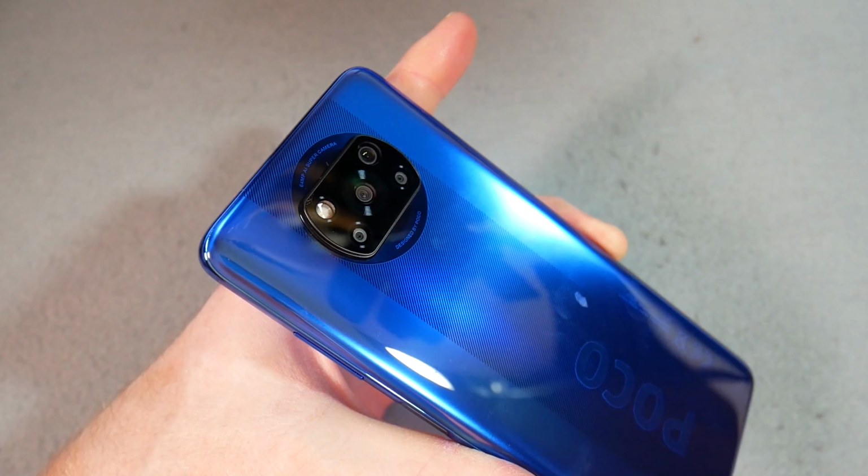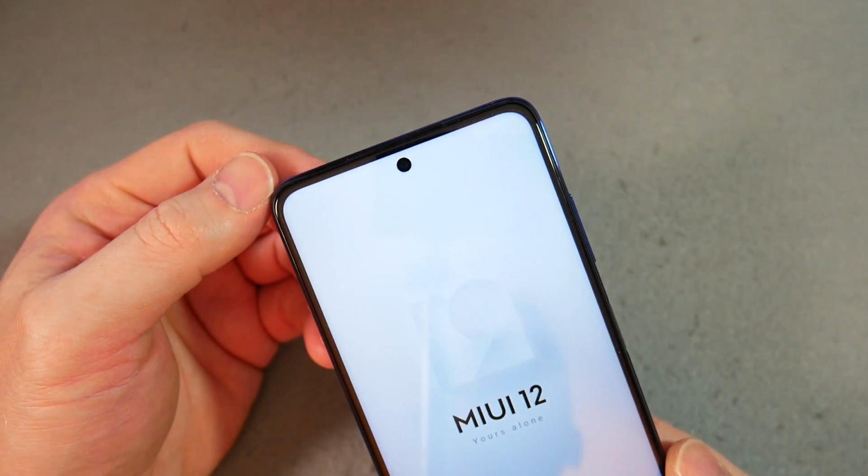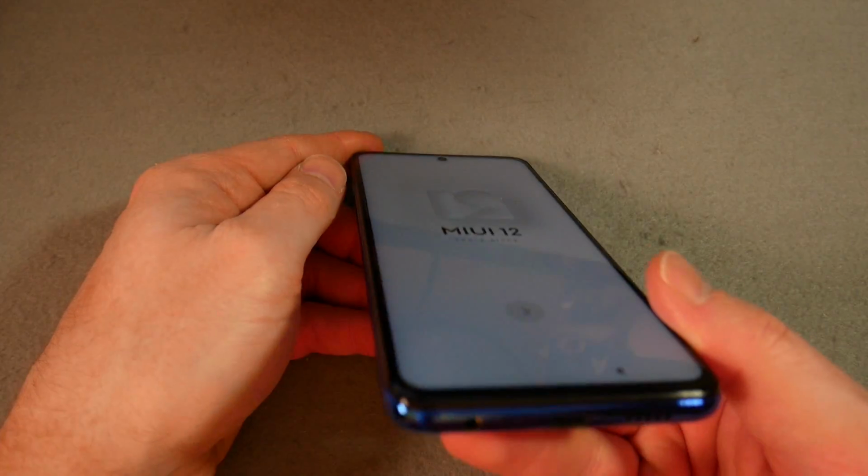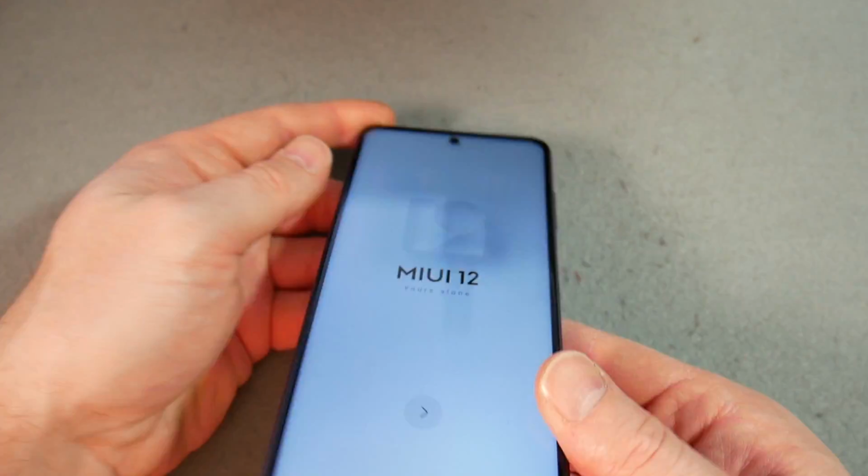4K video at 30 frames per second. It goes up to 960 frames per second on 720p. Gyro electronic image stabilization. The selfie camera is 20 megapixel f2.2 wide angle, it's fine, HDR, 1080p at 30 frames per second. Stereo speakers, 3.5mm jack, there it is on the base, can you see that? So it ticks a lot of boxes. USB 2.0 Type C charging connector at the bottom. NFC, as you might expect from the title, Poco X3 NFC. Yes, side-mounted fingerprint sensor. Huge big battery that I've mentioned already. Yeah, it seems to tick a lot of boxes.